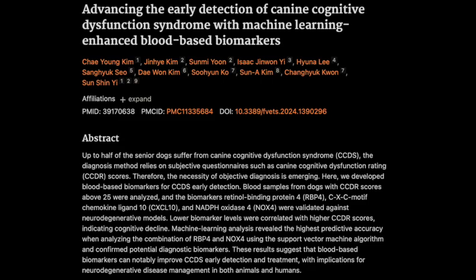So even though it's a challenging condition, there's still a lot we can do. There is. There's a lot of hope to help our furry friends. Well, this has been an incredibly informative deep dive. I've learned so much about CCDS, and I'm really excited about the potential of this new blood test. Me too. It's a game changer.